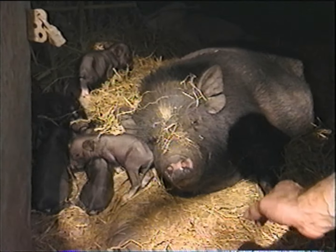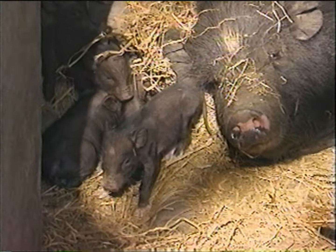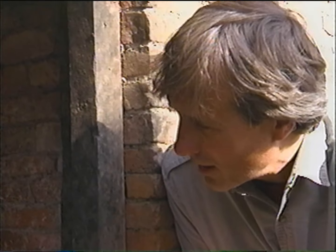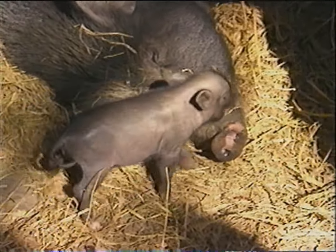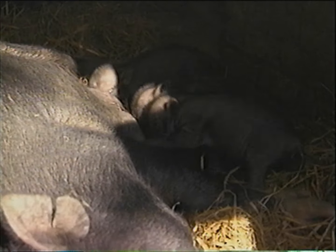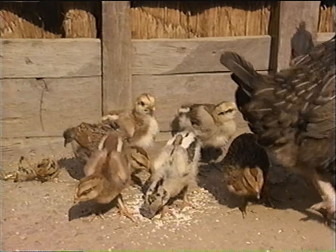I just want to see the baby pig. Okay. How many babies you got there? One, two, three, four. You're at the wrong end. No, the wrong end. Keep on going. There you go. It's always fun to get to know baby animals.